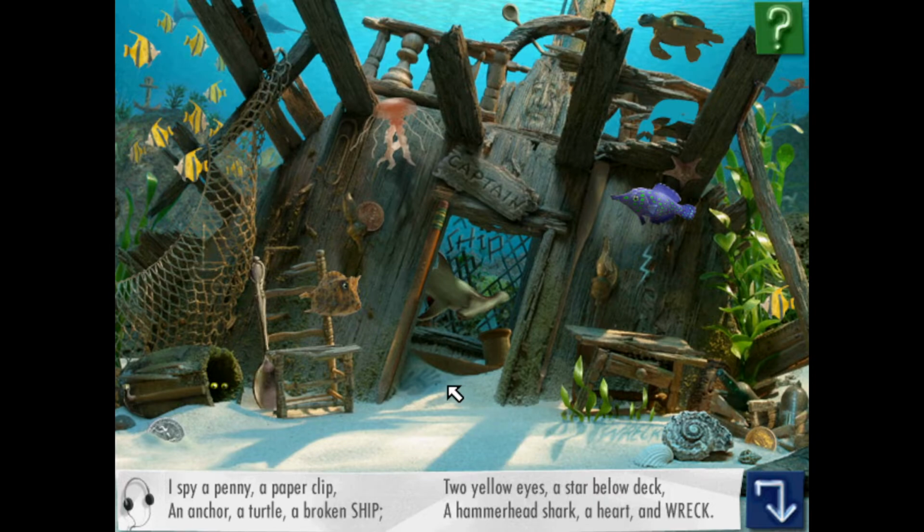Man. Two yellow eyes, a star below deck, a hammerhead shark, a heart and wreck. A hammerhead shark.